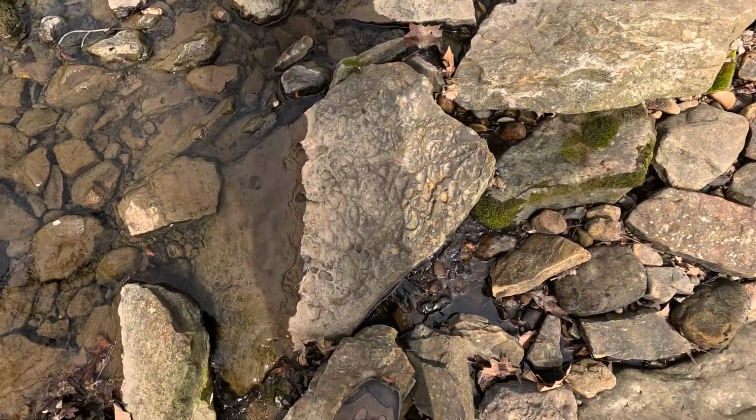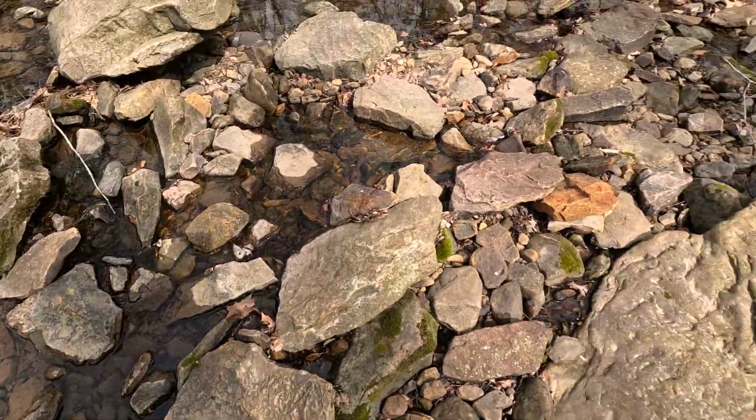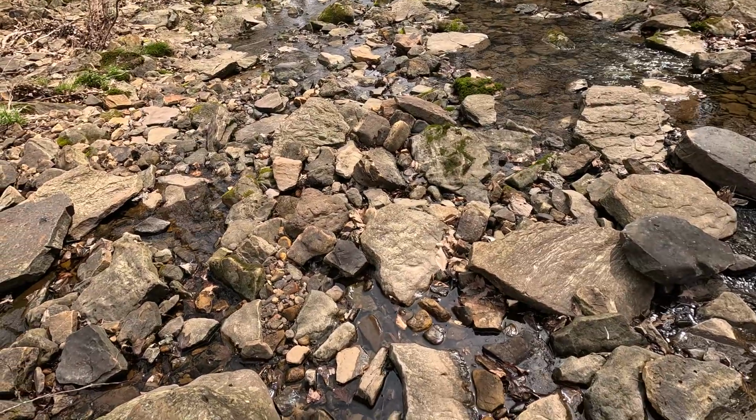There's all sorts of cool water erosion in the rocks. Look at that one. I see it. Yeah. Oh, wow.